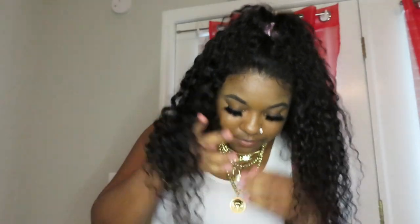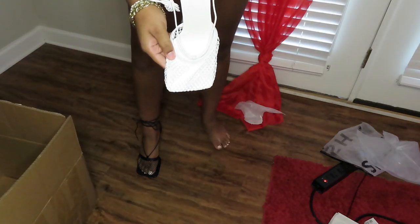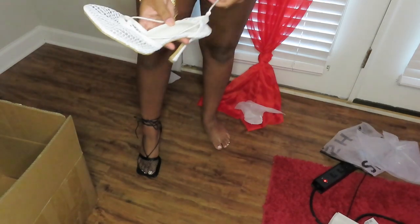I started getting them in three colors, but I said, don't be greedy. So I got them in two, black and white. Let me go ahead and try these on and make sure they fit, because she be tripping with the sizes or something. They feel nice, but I'm gonna go ahead and show y'all. They look real cute, real nice. This is the white pair. Really cute. I just love these shoes, y'all.